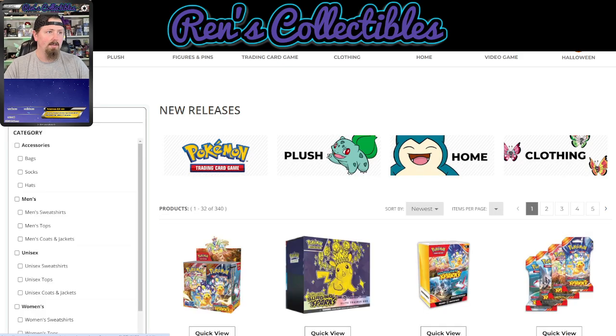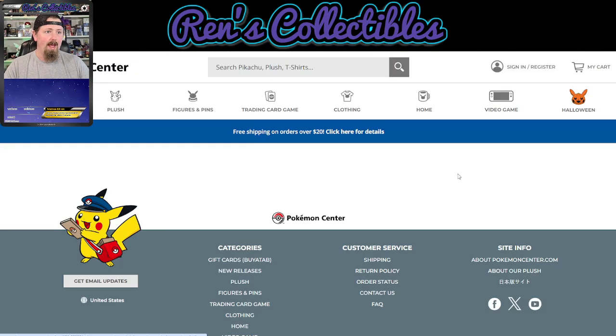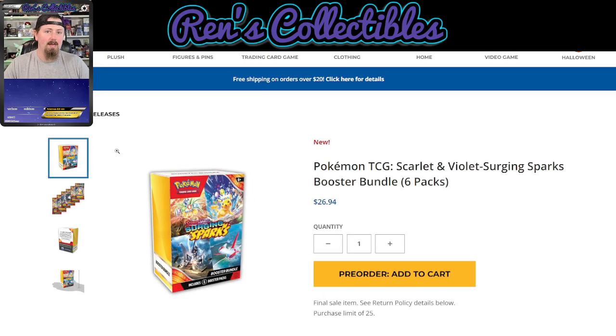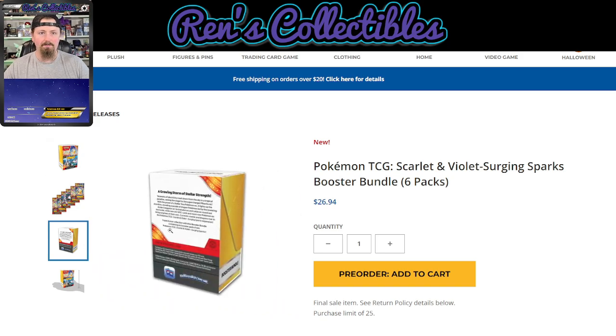And then we're going to look at, as this loads, we have the booster bundles. Everybody's favorite booster bundles. This is just straight up 6 booster packs of the set. Features all 4 artworks on the front there, which is really nice. Again, if you are new to the TCG, you're just looking for packs, this is probably the best way to go outside of a booster box. So if you just want like a cheap option of a booster box, this is it right here. You are guaranteed nothing, but 6 straight up packs for $27. Not terrible, not great, not terrible.